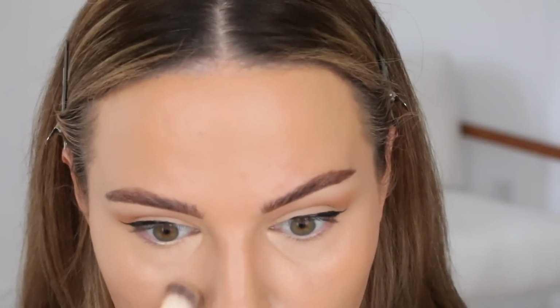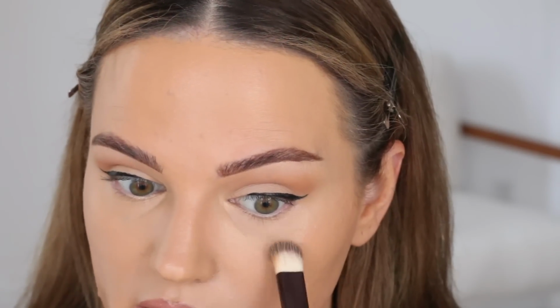And honestly, I'd say it's a medium, like a fairly high medium with that luminous finish. I don't think you need a lot either. And the color I think is quite perfect for this foundation shade I have. I'm very happy.